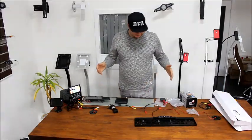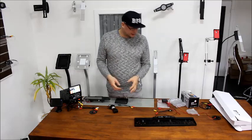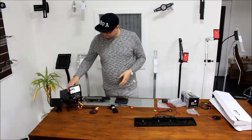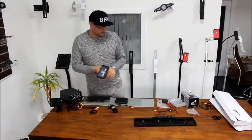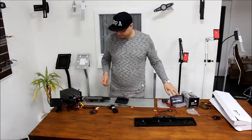So this is the ways you can connect HiSAR Pro reverse view cameras with one of these monitors. And those are the ways with the wireless connection and the connection with the cable.